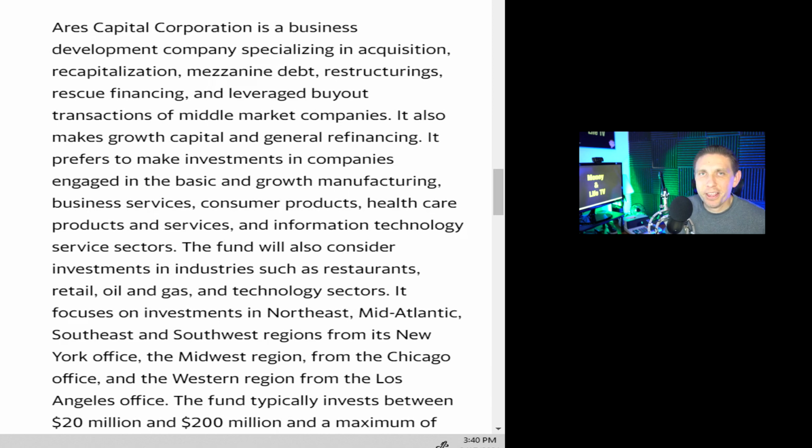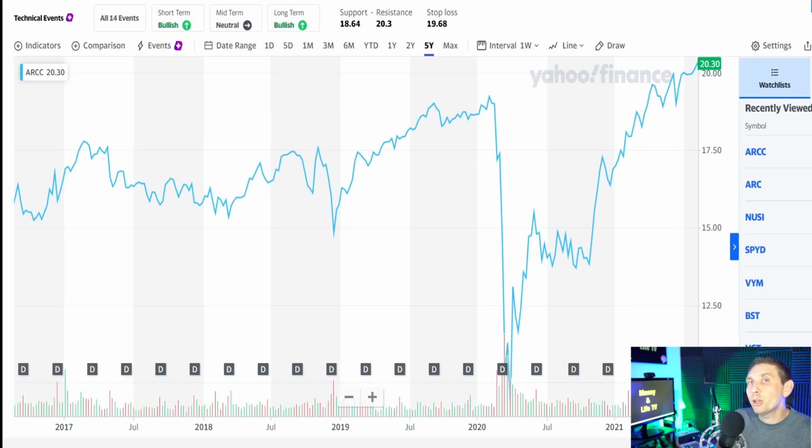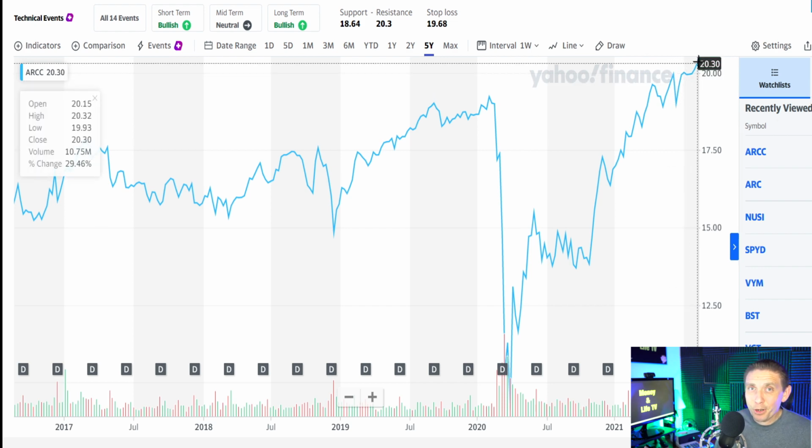Now let's take a look at the yield. Currently this is going for about $20 a share, and the yield does not disappoint as it comes in around an 8% annual yield. Looking at the graph, you can see there's quite a bit of price appreciation if you bought in after the dip from COVID, but beyond that, I don't think there's as much price appreciation in this one, but the income of 8%, that's pretty fantastic. Also, I would suggest doing some Google searches and reading up on what business development companies are so you can better understand how they function before you invest in them.